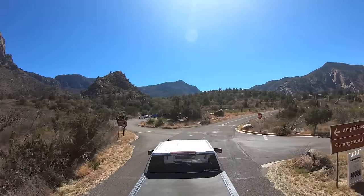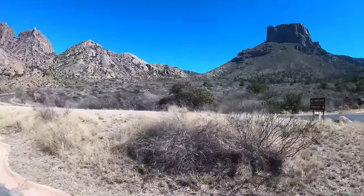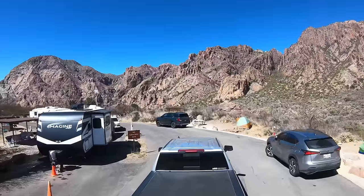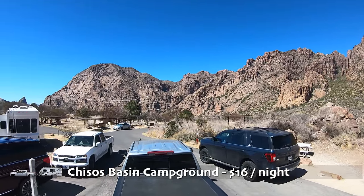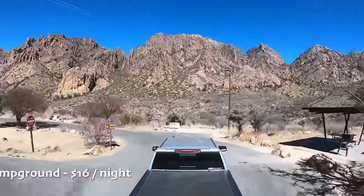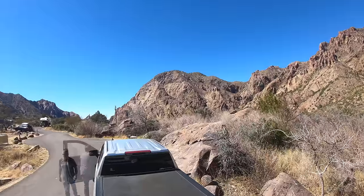Here we go, this is the entrance to the campground. Here we have the camp hosts. Our site should be coming up here soon on the right. Ooh, this is going to be tricky.